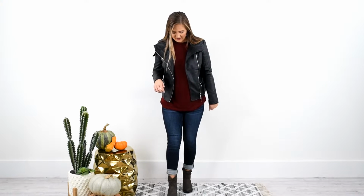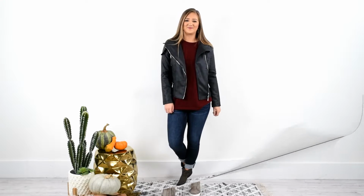Just a nice pair of denim jeans, some comfortable booties, this fun sweater, and this leather jacket. Like I said, you're gonna be super comfortable. You're gonna look ready to go.